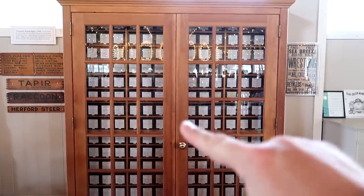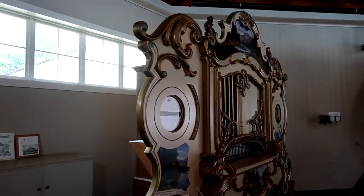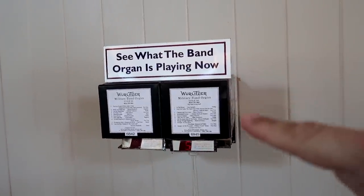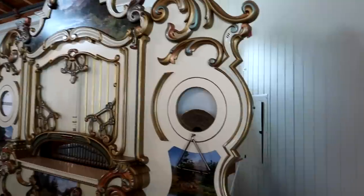These boxes here contain the rolls of organ music that are fed into this organ here. You see what the organ is playing now. It shows the number of the song. So apparently it's playing Jeepers Creepers.